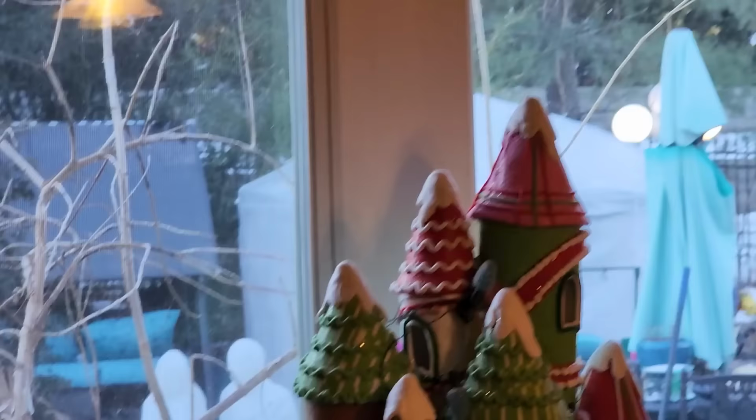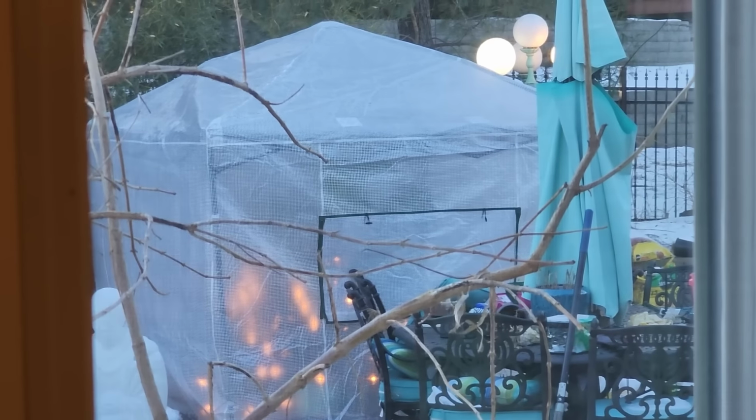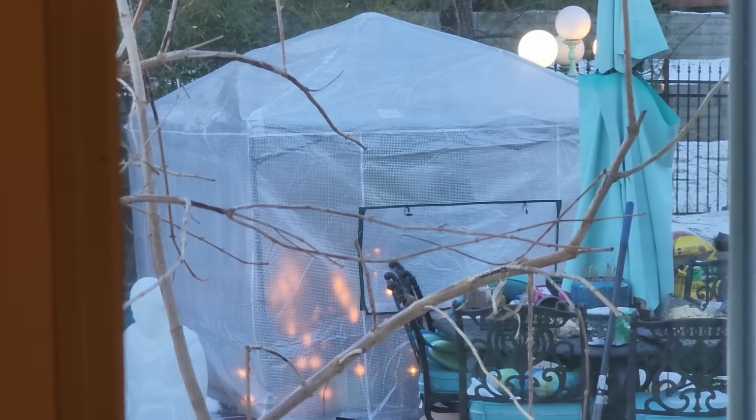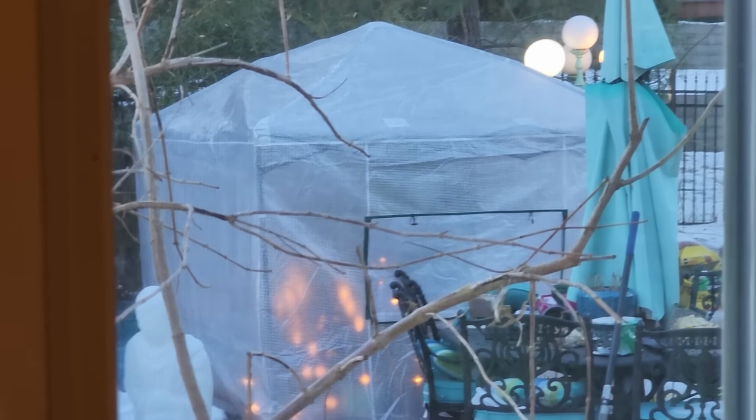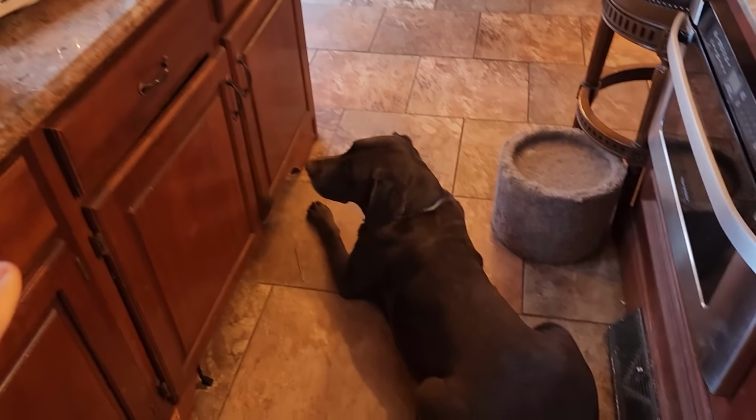I think it's okay. It was brief. The sun came up, and once the sun was up, it skyrocketed to like 35. So I think that whatever's in there is okay, but it's still too cold. I'm not going to go out there and check on anything. I just want to keep it... It needs to stay shut. Keep it sealed shut. That's what I was saying.